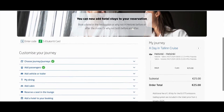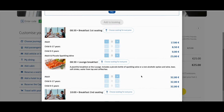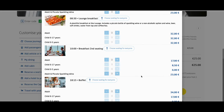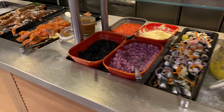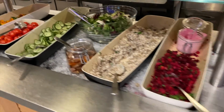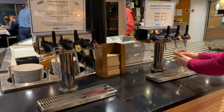If you make your reservation online, you will have the opportunity to purchase the breakfast buffet for your morning trip and the dinner buffet for your return trip. I recommend making this purchase when buying your tickets, as it is a little cheaper than purchasing the buffet on the boat. We purchased the dinner buffet for our return journey. The buffet offered a variety of traditional Finnish and Nordic starters, entrees, and desserts. The buffet also included unlimited wine and beer, along with other non-alcoholic beverages.